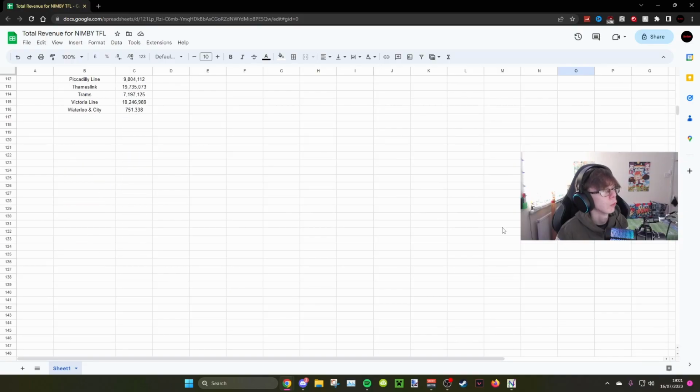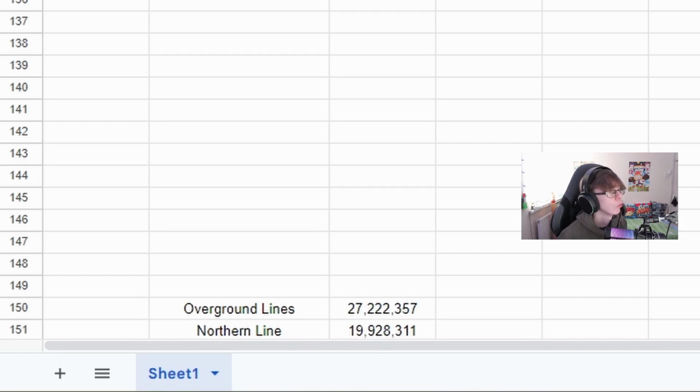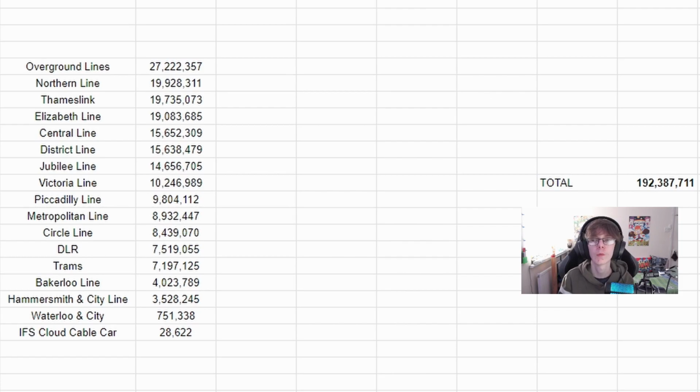And then we scroll a little bit down, and first place is the Overground with 27 million, Northern with 19 million, Thameslink, and this is the total revenue of each line on NIMBY Rails. Overground coming top and Cable Car coming last. Now as a total for the TFL network in total, it comes to 192,387,711, and that is how much money the TFL network plus the Thameslink makes in total on NIMBY Rails.